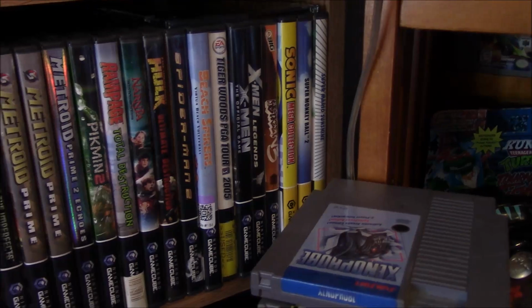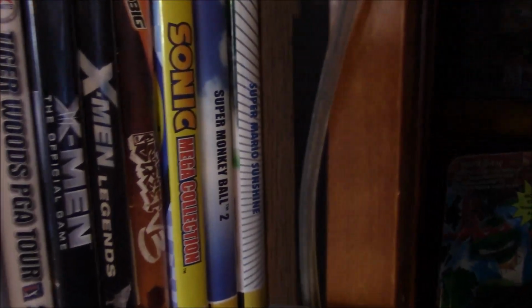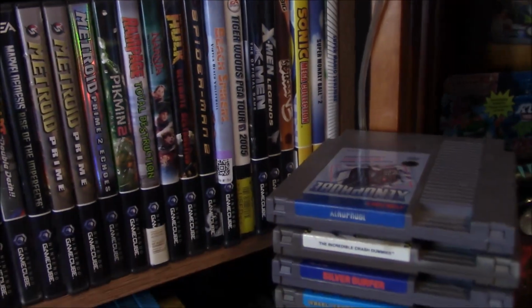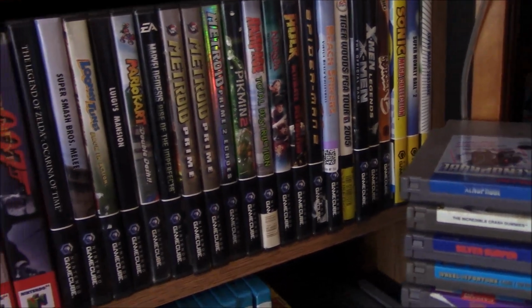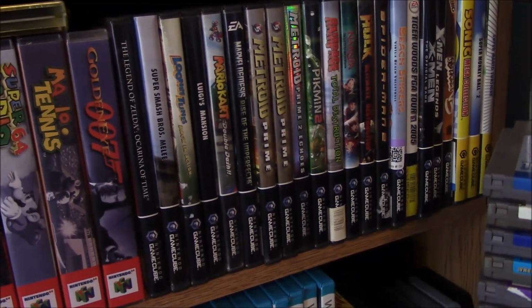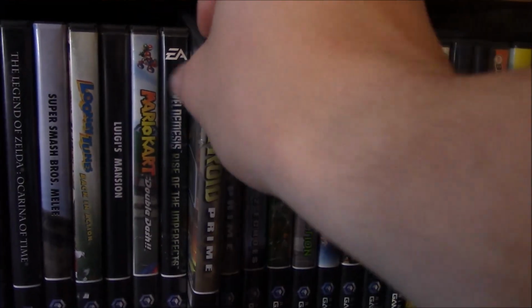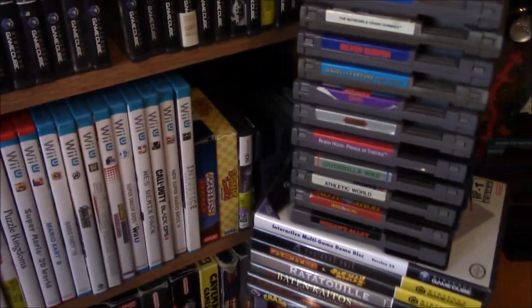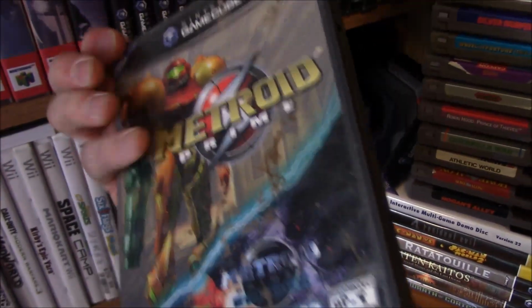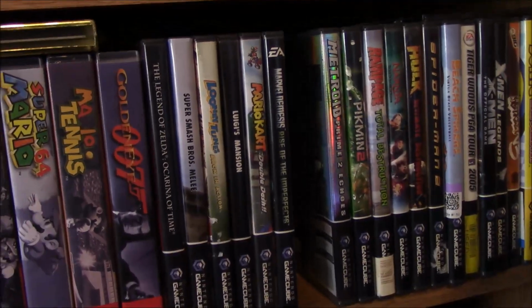Super Mario Sunshine. I think it's, where is it at? Over here. Super Monkey Ball 2, all-time favorite GameCube game. I don't care what anybody says. That game I've had more time on than any other one. Got Metroid. Now with these Metroids, one of them actually is just regular Metroid. And this one actually is the one with the bonus disc for Echoes. So we do have two different games there.